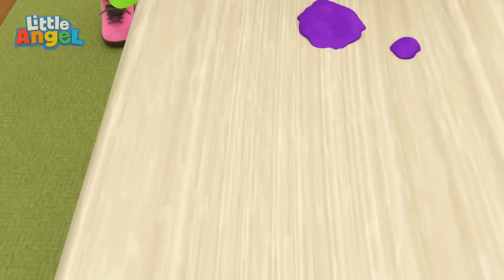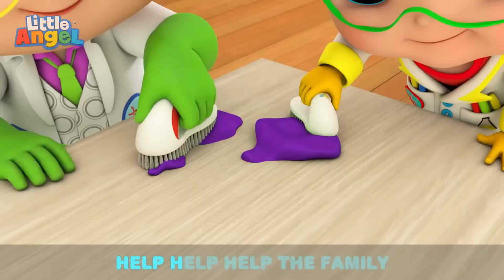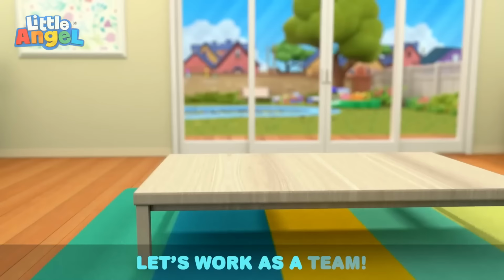Let's clean, it's better when it's good, so clean with me. Help, help, help the family. Let's work as a team. That's the way that we clean up, all right.